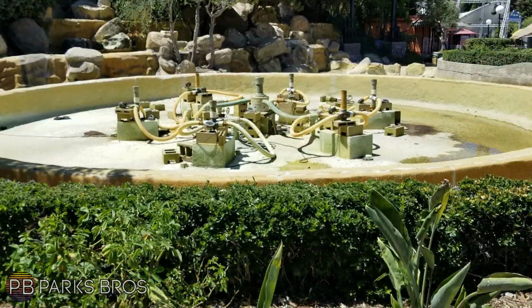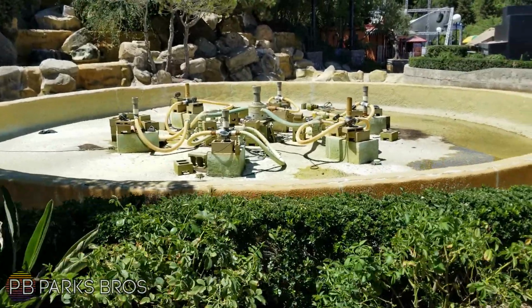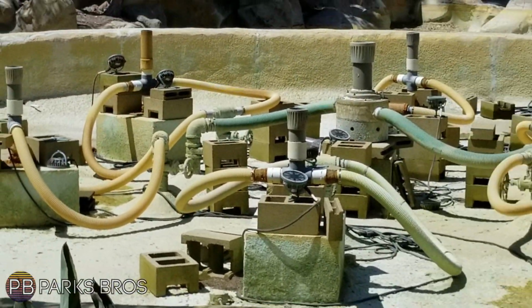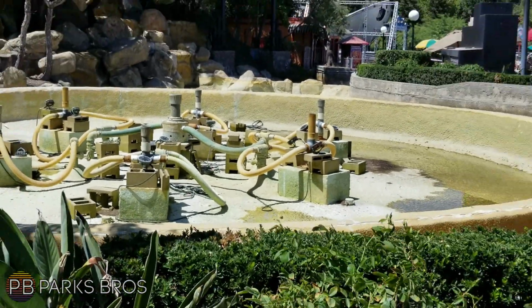But also the main fountain is getting some touch-up work on it, which is great news, making sure everything's maintained, because that fountain is such a beautiful centerpiece at the entrance of the park.